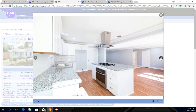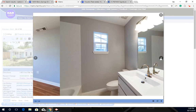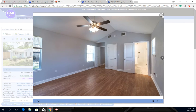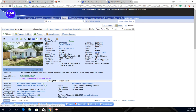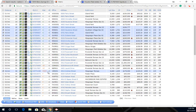The kitchen's nice and open, has gas, new appliances, quartz. I don't like the flooring, so I know they had to cut somewhere, right? And the restrooms aren't as updated as yours. So I think this is the master shower. This one's okay. So let's go ahead and again, I think they're asking too much for it, 274.9. And then let's look at the ones that are option pending.